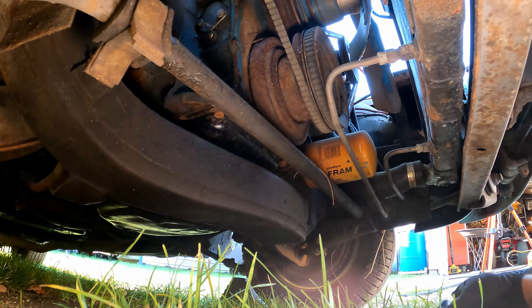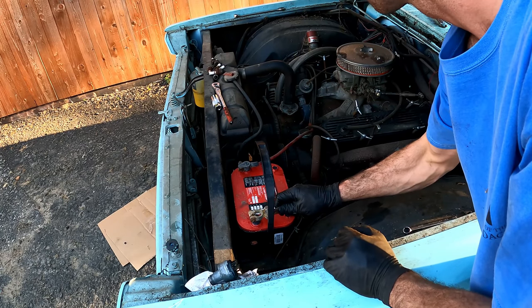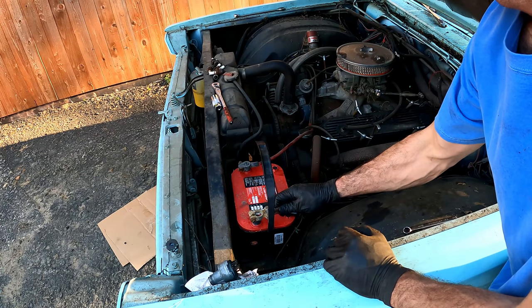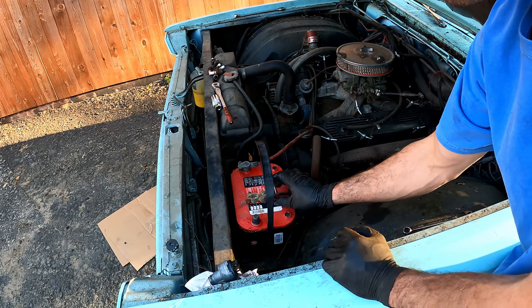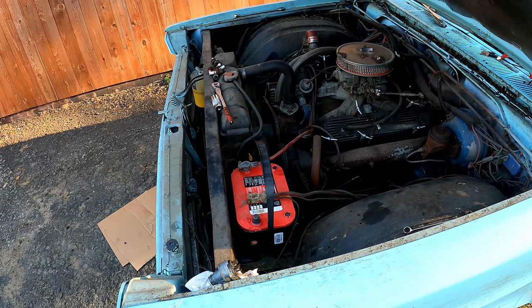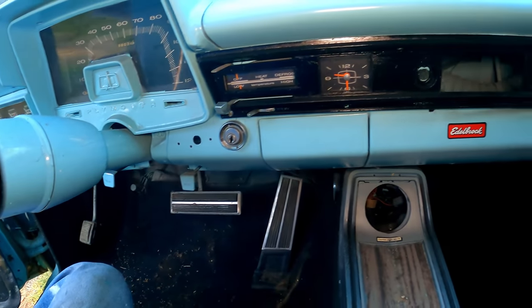Let's go crank her. Oh, there goes the electric fuel pump. Wow. Oh, it's got fuel too. I can hear it struggling. No key.